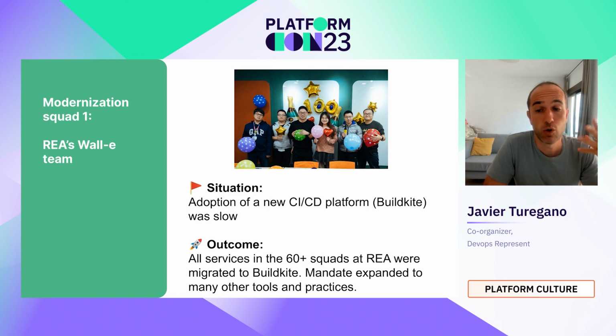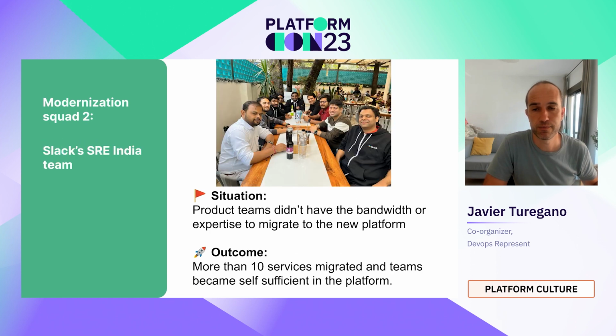Their mandate or their objectives were expanded to many other tools and practices because we found that this pattern of expediting modernization was very effective.